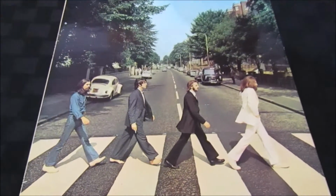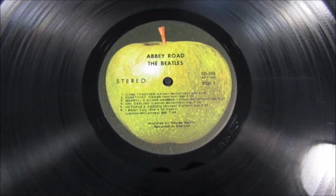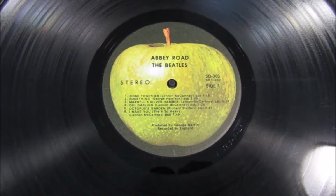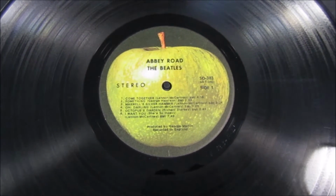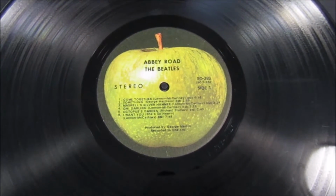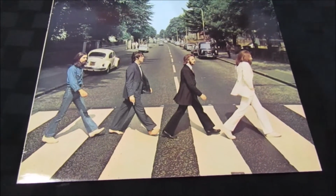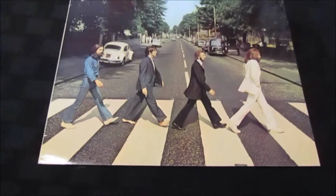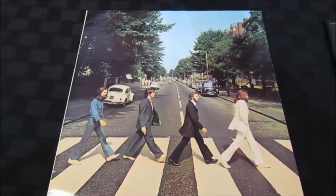This is the American version of the album on the Apple label. I think this is probably a 1973 pressing, and I would have purchased this brand new in the late 70s, so I'm kind of surprised I still got it on an Apple label, because by now I should have been purchasing new on an orange Capitol label, or maybe even the purple 1978 label.